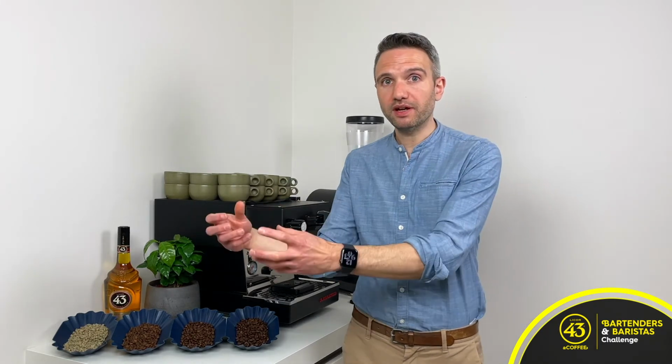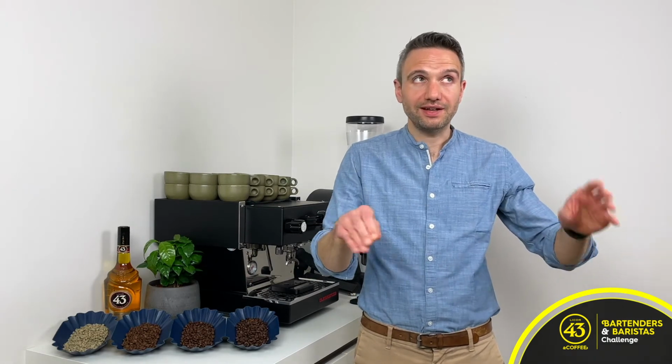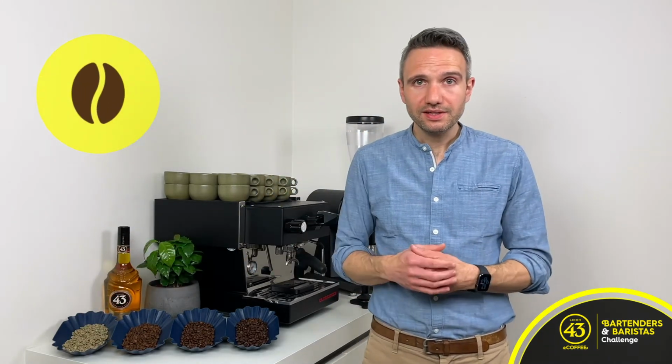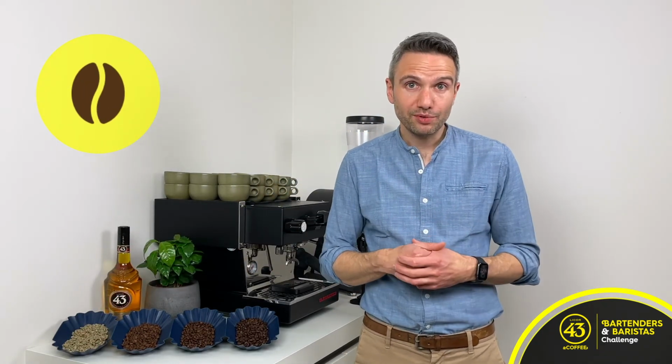So we can depulp the coffee and then slowly dry it, or we can spread the cherries out in the sun and then let the sun do its work. We'll end up with green coffee beans, which we will need to roast to make them drinkable.